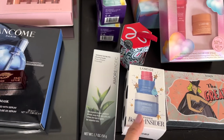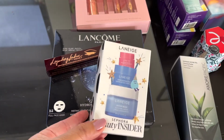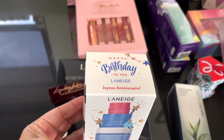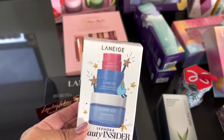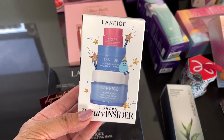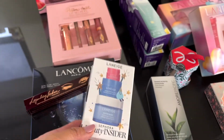And then for being a Beauty Insider, Sephora always gives you a gift on your birthday month. My birthday month is in October, but I didn't have a chance to get it, so I finally got it, and it was the Laneige lip balm set. And so that was really nice.